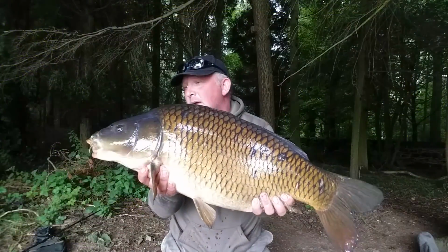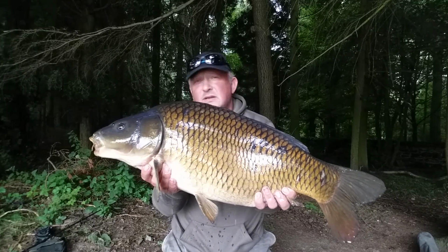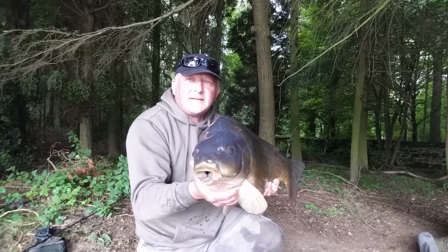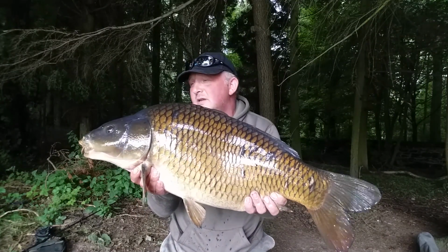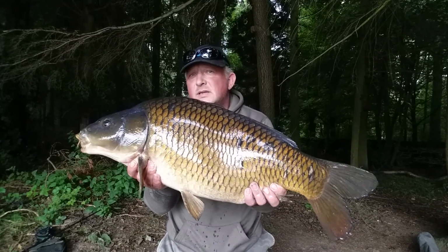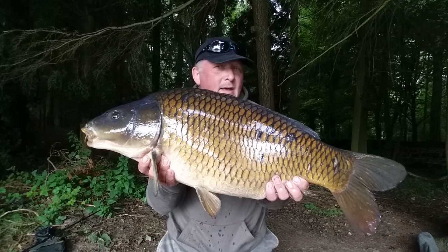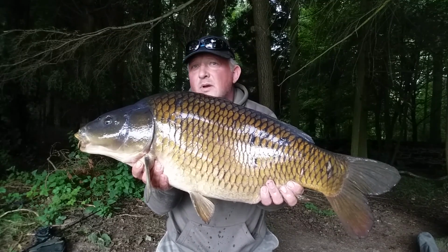What a chunk. Chucked a chod to a showing fish. Literally 10 minutes it was away. Look at the absolute width of that. Absolutely made up. Second fish of the session, coming in at 25. Not that weight makes a difference to me. Yeah, let's get her back. See if we can get another one on the bank. I'll just return that fish, proper made up with it.